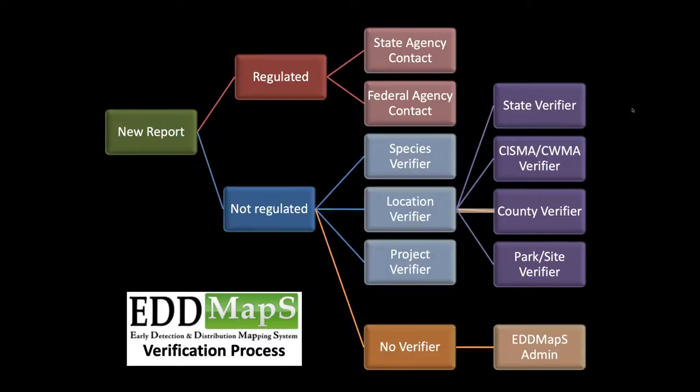And then that new report goes through a verification process before it is made public, before it's made available for anyone else to see. If it's a regulated species, if it's something that could have trade concerns, spotted lanternfly is a new one that's coming up a lot in Pennsylvania and some of those surrounding states, when it comes in, it goes straight to the state regulatory officials, who look at it before anybody else.